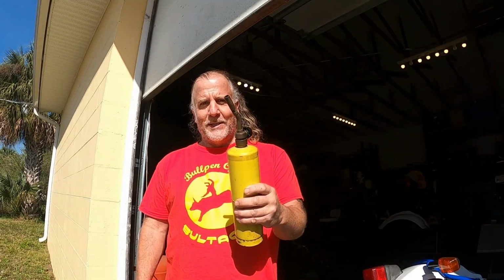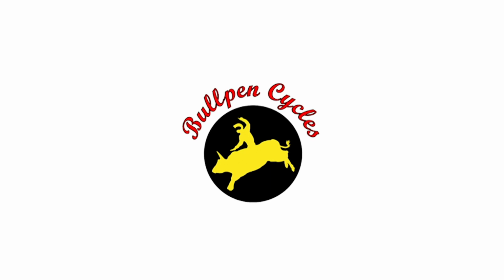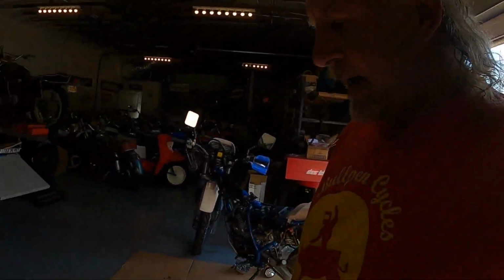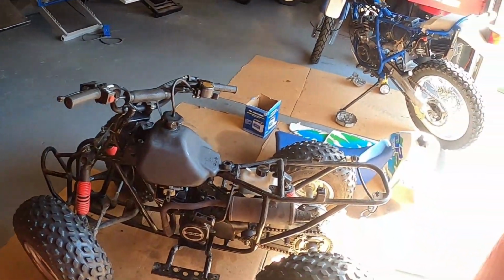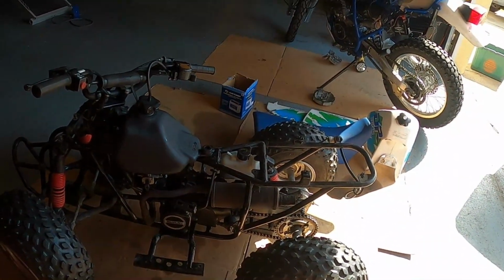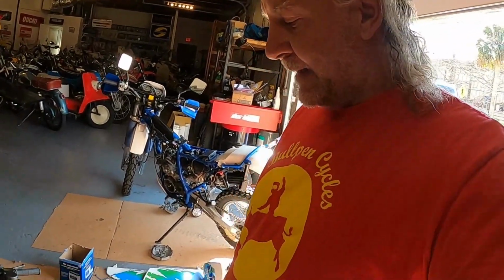Today I have my torch into my air compressor. This can't be good. Actually, what I'm doing today is I'm working on this little quad. It was a Christmas present for the son of a friend of mine, and it needs some work, so he brought it here. We're gonna cook the pipe.